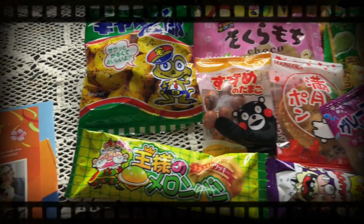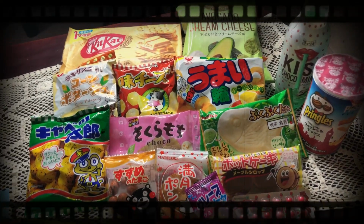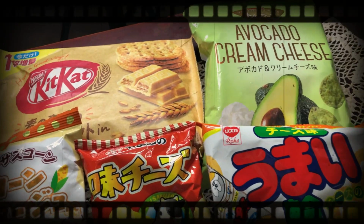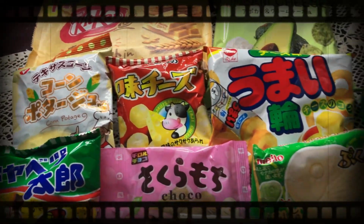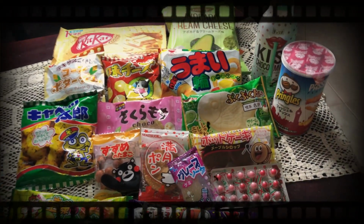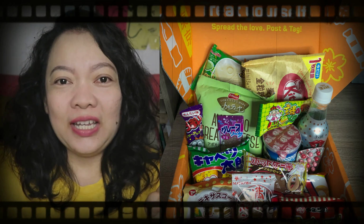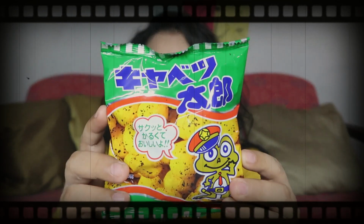And these are the things from my Tokyo Treat May box, and we will try to have a taste of each snack that we have from this box. There were 17 snacks, like 16 snacks and one drink from my Tokyo Treat May box, and we will try to have a taste of each except for this one because I've already tried this during my March unboxing where our friends from Japan sent us some Japanese goodies.